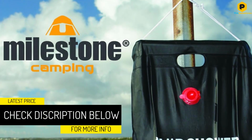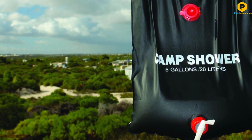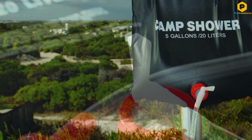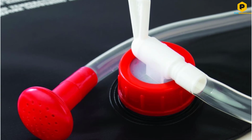A PVC bag is the main water storage unit in this solar shower. It is simple in design and has limited outlet ports or positions. So, you do not need to worry about water leakage. Further, the bag can resist rainwater, dust and other contaminants during camping activities.